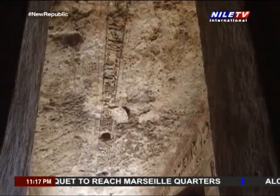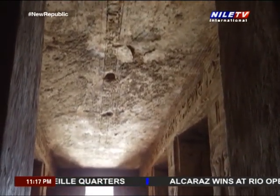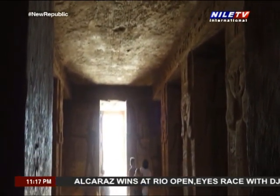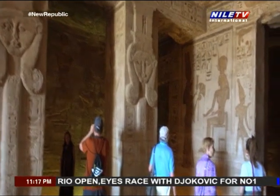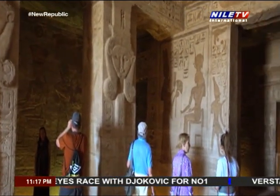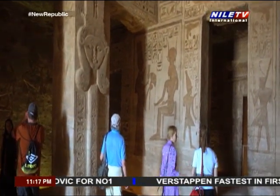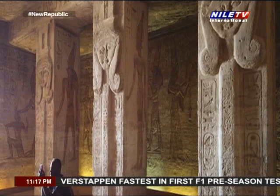Another rock-cut temple to the north, known as the Small Temple, is dedicated to the goddess Hathor and Ramses II's great royal wife, Queen Nefertari. On the facade of the Small Temple, her colossi are the same size as those of her husband, a very rare example of such display, but it shows how much he loved her.